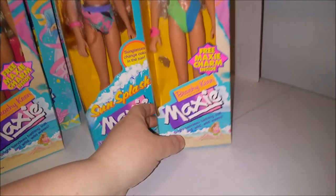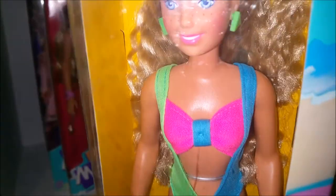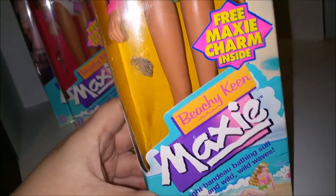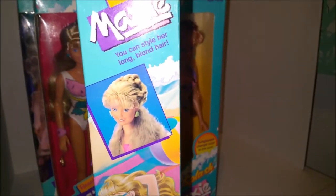And then let's look at the next Beachy Keen. So there she is, also with a side pony, and she crimped her hair today. She's got some green triangle earrings. I think I used to have those. And then this 80s swimsuit, which is interesting. Also has a free charm. It looks like it's flipped around. You can't see it, but I think it's the same shell charm as the other one, although it should be different. It would be cool if it was different and you could end up making your own little charm bracelet out of them.